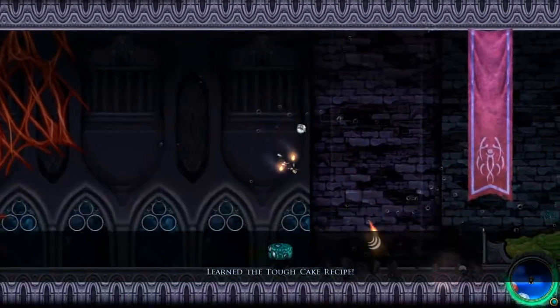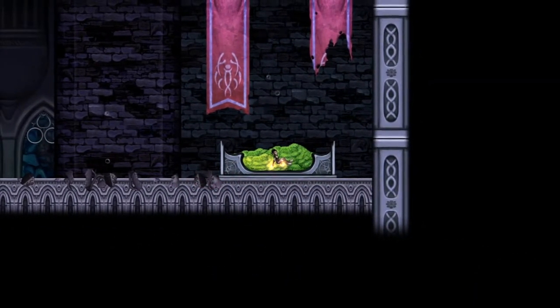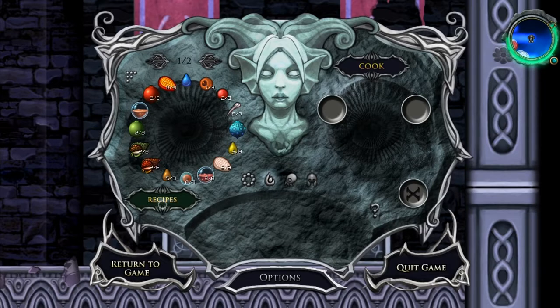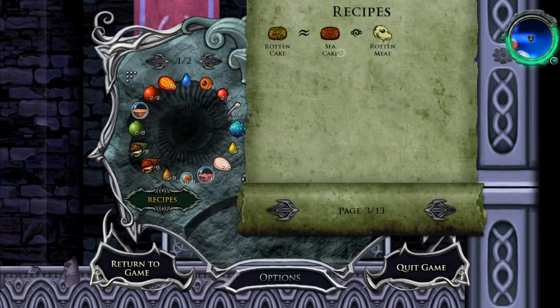Yeah. We grab a couple cakes here. The tough cake heals and also increases defense for a while. The rotten cake, which was the other one we picked up, just deals 2 damage. If you eat it? Yes. Yeah, tough cake is 2 defense for like 30 seconds. Rotten cake, -2 health.